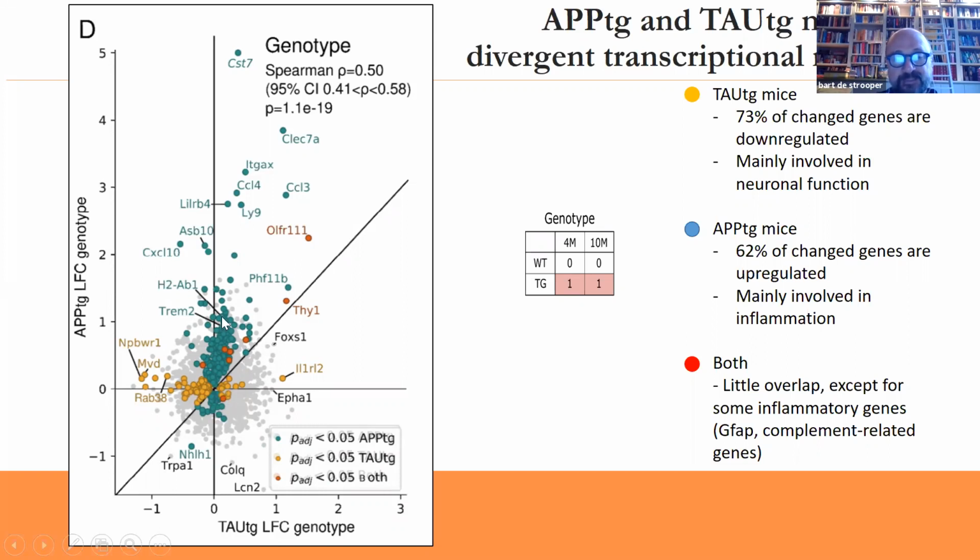For the amyloid beta pathology, you see completely different patterns. These are the downregulated genes, these are the upregulated genes. Most of the genes are upregulated, and they are a completely different bunch of genes. There are genes involved in inflammation, neuroinflammation. So the conclusion is that there's very little overlap in these two mouse models. The tau changes neuronal genes, the amyloid changes inflammatory genes.